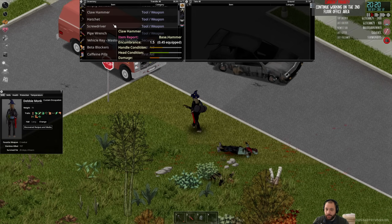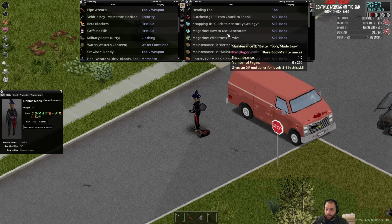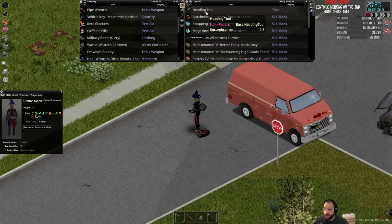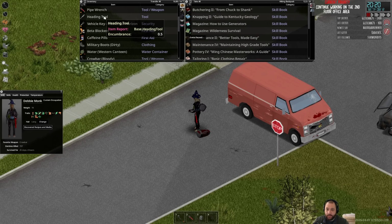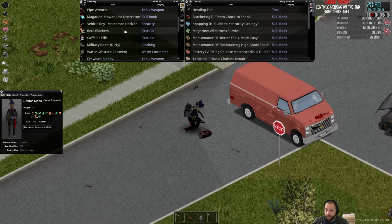Alright, let's switch. So, this bag has a hell of a lot of stuff in it. Holy moly, what the hell? A heading tool. What is this? Hey, it is an item in PZ. That's it, it's a smeltable item, so I guess it smelts down to stuff. I don't really care. We did get how to use generators, not that I need it anymore.